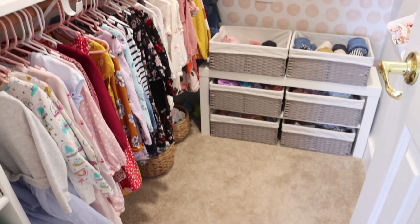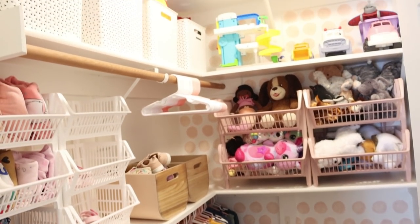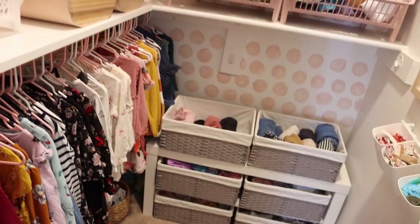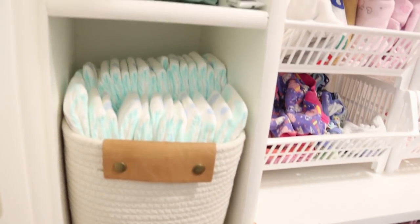Mini closet update reveal. Here's the after of everything. This has been such a game changer for our routine with the girls. They are so great about coming in here and getting ready now. Little tour. I've got the books and the diapers in the same place over here.